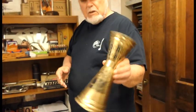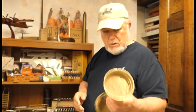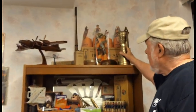Where do you get that from? I found that, I think, in Maryland, in an old antique shop. It's in good shape. So it's from the early 1900s, but for being an outdoor artifact, it's in good shape.